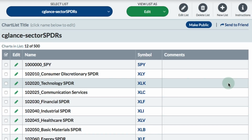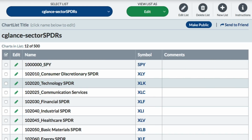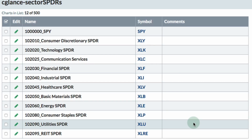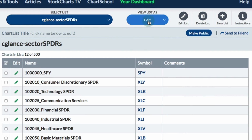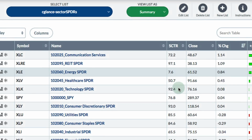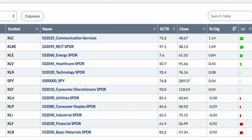Now, there are a zillion ways to measure relative performance. Okay, maybe not a zillion, but there are 5, 10, a dozen ways to measure relative strength when it comes to sectors, industry group ETFs, and stocks. What I've got here is a chart list that I've created, and it's got SPY and the 11 sectors. So I can easily manipulate this chart list to do different sorts to rank performance in certain ways. I'm viewing this in edit format, but if I click and view in summary format, now I can see the performance in a different way. I'll shift that over just a little bit for you.